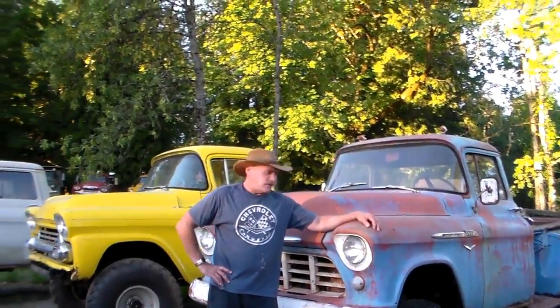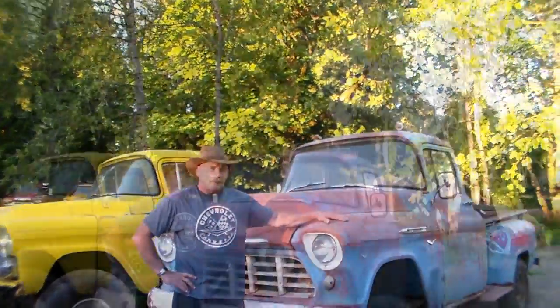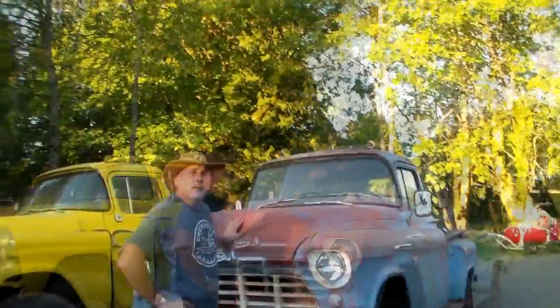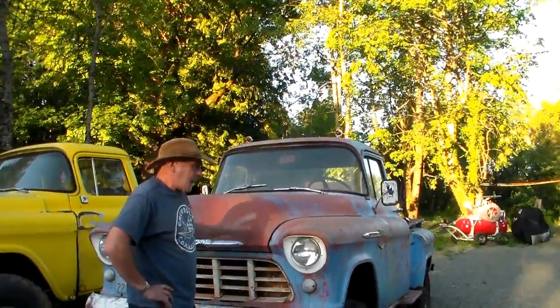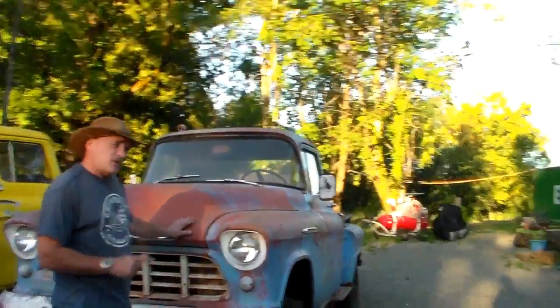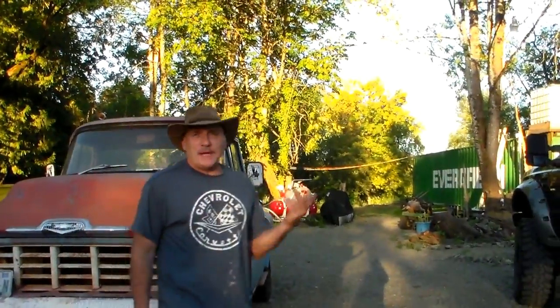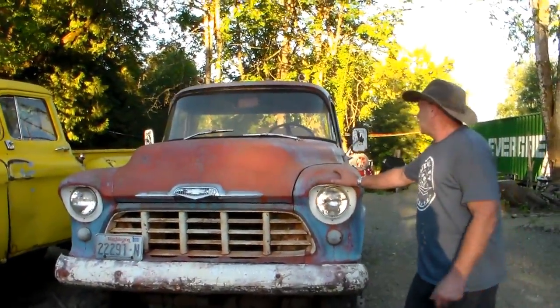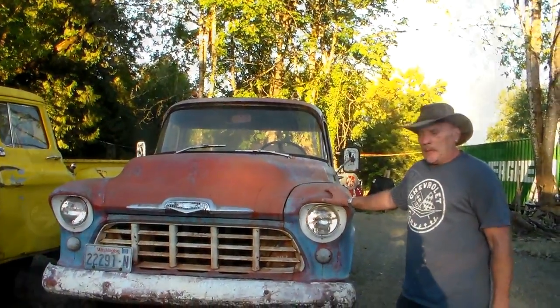Classic Truck Rescue. This week we're going to do something a little different. This is the first fire truck that we've gotten home. This was an old Olympia, Washington Fire Department NAPCO 4-wheel drive, '56 Chevy, factory V8 truck. Kind of stumbled across it. Had to have it because of its history.